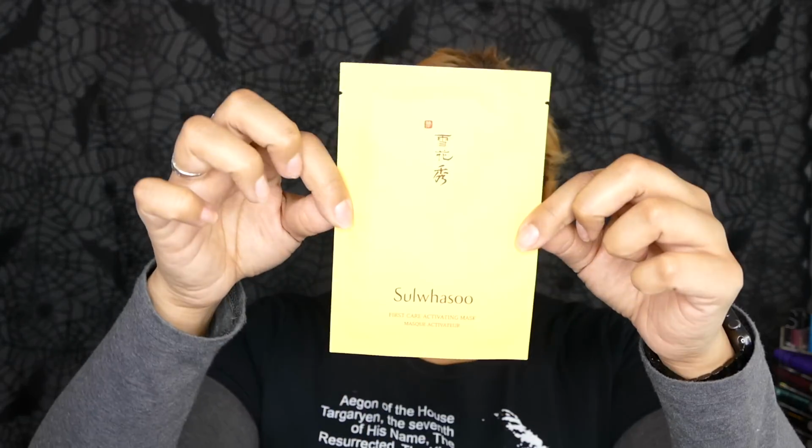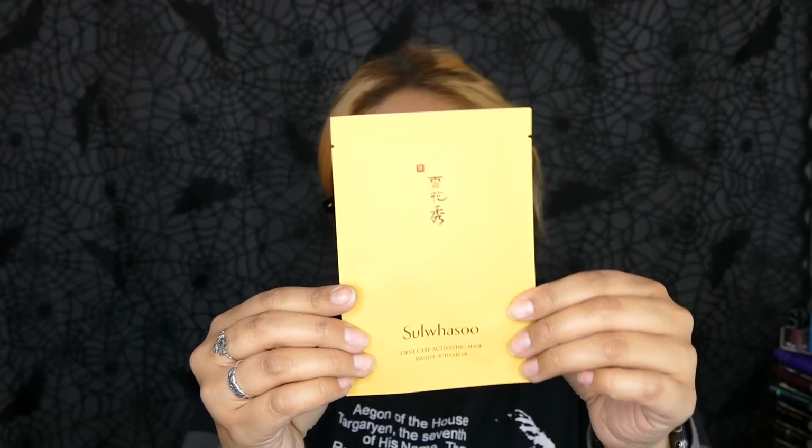Next, oh, the very last thing is this Sulwhasoo First Care Activating Mask. It's just, you know, one of those face masks. And I couldn't find them individually on the BeautyLish site, but they come in a pack of 5 for $60. So, you know, 60 divided by 5. It turned out to be $12. So, 12 bucks for this face mask.